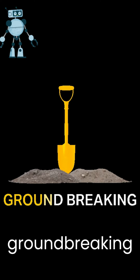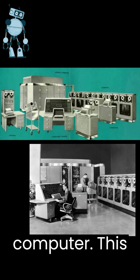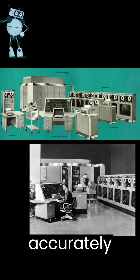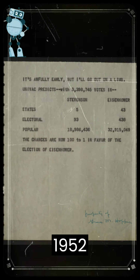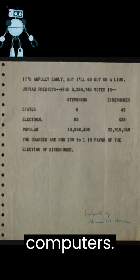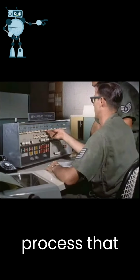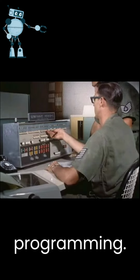Soon, other groundbreaking machines emerged, like the UNIVAC, the first commercial computer. This incredible machine accurately predicted the outcome of the 1952 presidential election, a testament to the growing power and potential of computers. The early computers relied heavily on punch cards, which carried data and instructions. Operators meticulously prepared these cards, feeding them into the machines to execute calculations. It was a tangible and hands-on process that marked the early days of programming.